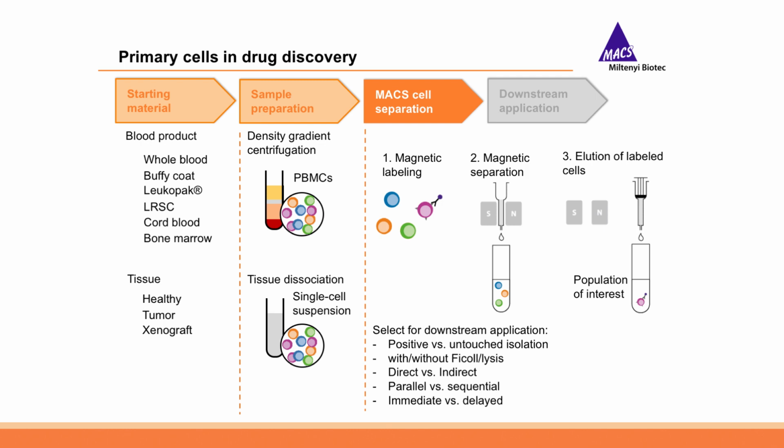Are you going to be doing a positive or an untouched isolation? Do you need your epitopes free, for example, for a second sort or for flow cytometry? Would you like to work with or without Ficoll or a lysis of the cells? Is there a direct approach that is possible, or will you need to go for an indirect separation? Are you going to be working with a lot of samples in parallel, or would you rather have sequential separations? And are you going to be isolating all of your cells at the same time, or are you going to be freezing, for example, PBMCs? All of these you should take into consideration when you're thinking about the different separation strategies.